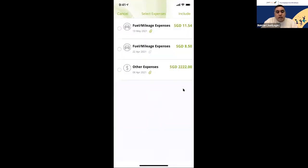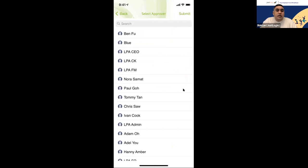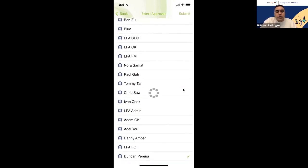This will pull out all the expenses that you've created but haven't added to the report, and this is something that you can include. And then, of course, you can do your own submission. Within the expense application, we allow for multiple levels of approval. The way we have configured my demo account, I can choose different approvers for different types of expense claims. In this case, I'm going to submit to Duncan.